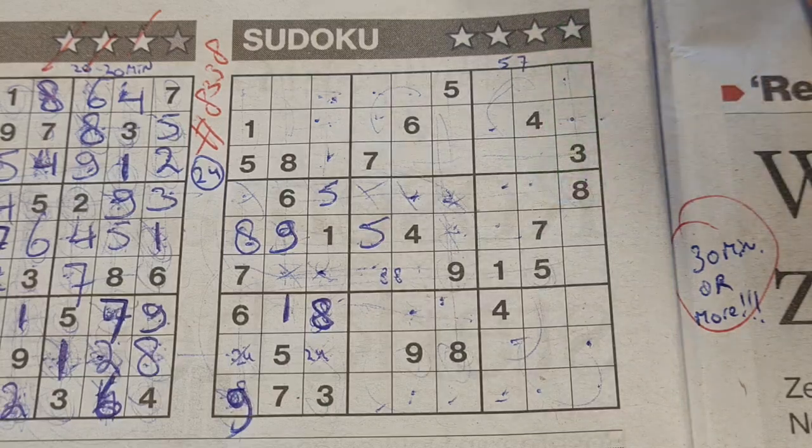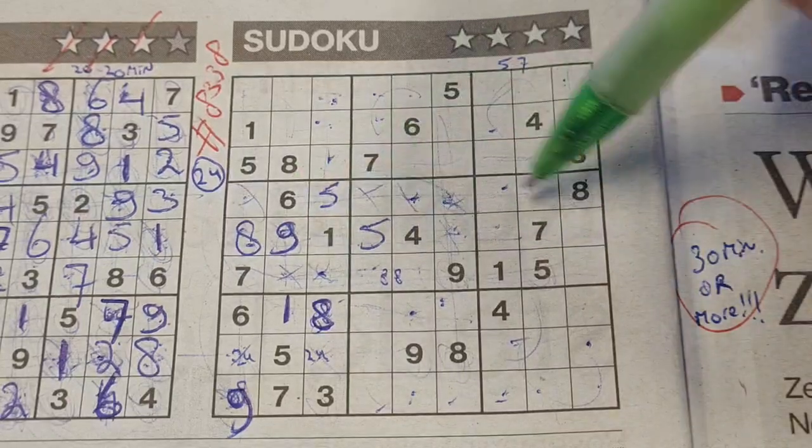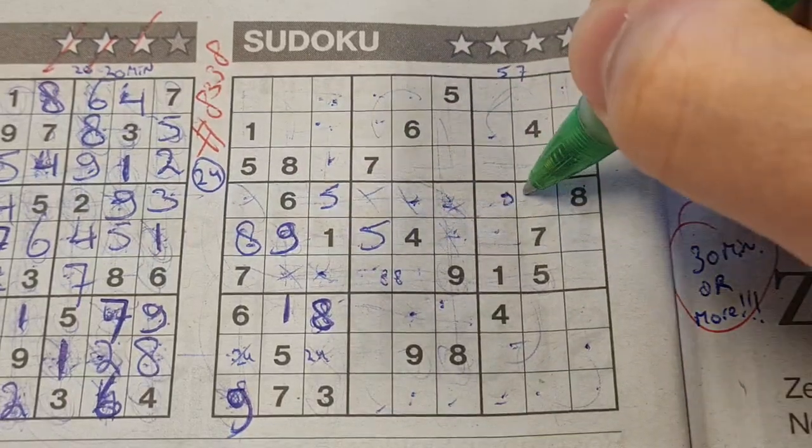I'm thinking. Let me put some numbers. This is taking too long. 9 in this row, 9 in the middle row. So the row above, the only two places left for the 9 could be here, could be there.